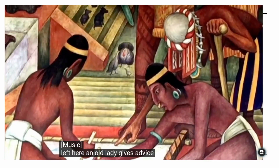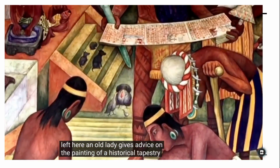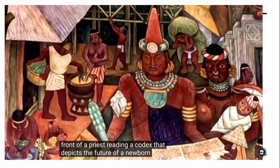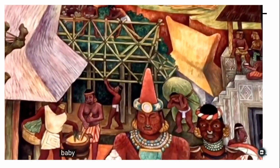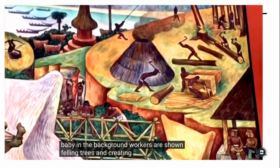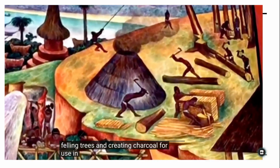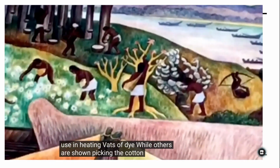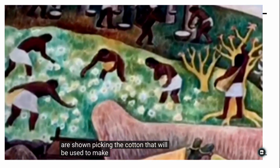Here an old lady gives advice on the painting of a historical tapestry in front of a priest reading a codex that depicts the future of a newborn baby. In the background, workers are shown felling trees and creating charcoal for use in heating vats of dye, while others are shown picking the cotton that will be used to make fabric.